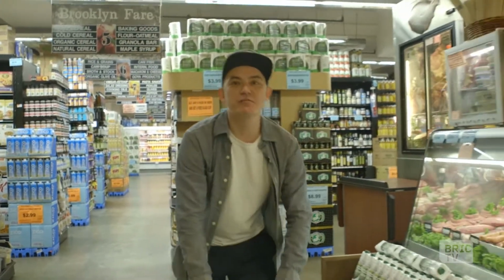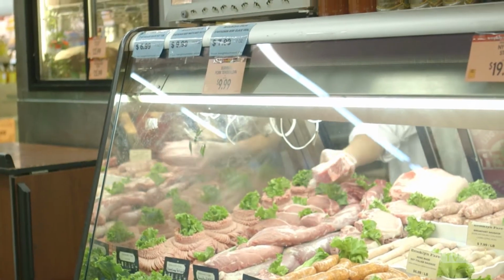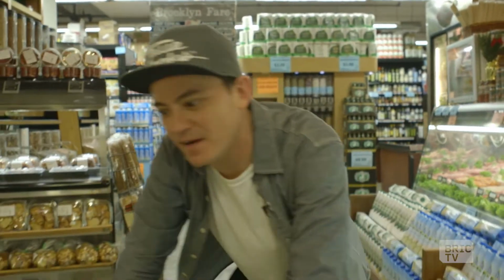So the last of the 5 secret ingredients was a pork chop. Here we are at the meat counter where you can see they have beautiful prime dry-aged meats. Thank you, man, appreciate it. Have a good one. All right, we got our pork chops, let's go cook.